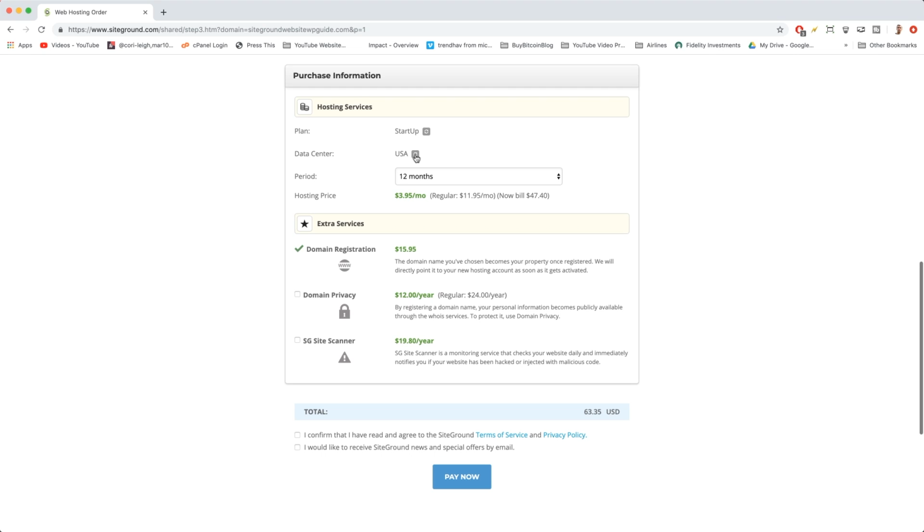Data center you might want to take a look at. If you have an audience that's in a different part of the world, then you might want to opt for one of the other headquarter data centers at SiteGround so that your servers and information are closer to your audience. Next up, we have our term period, which is how long you're registering hosting for. I really like 12 months.